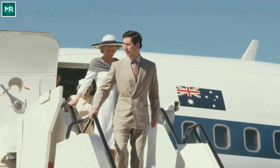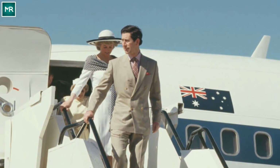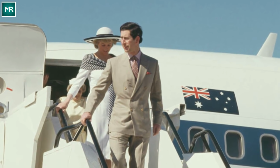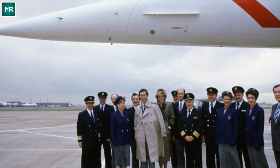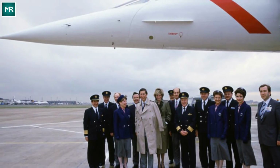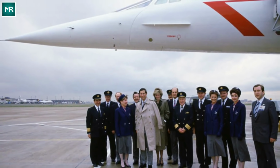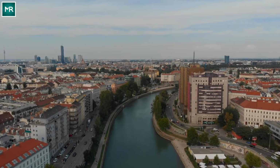Once Diana's plane safely landed on the tarmac in London, and everyone on board, including the crew, got off, they all posed for this iconic photo. Even though it was raining, everyone was smiling about the amazing experience. Soon more trips were booked on the Concorde. Diana's trip to Vienna was one of several she took aboard the futuristic plane.